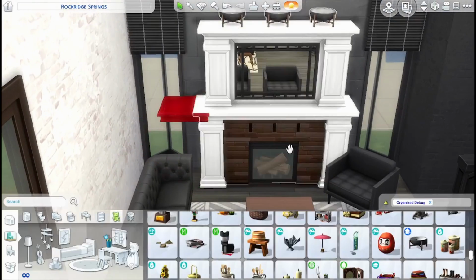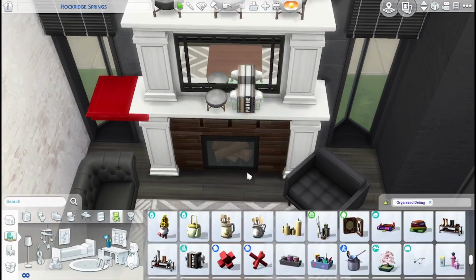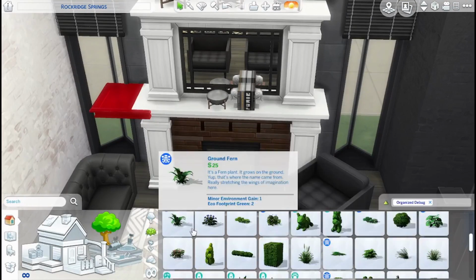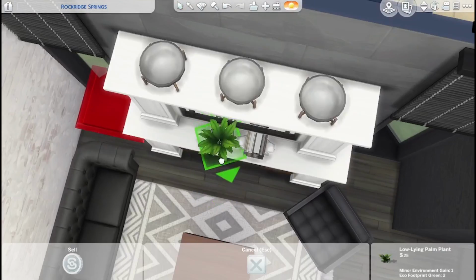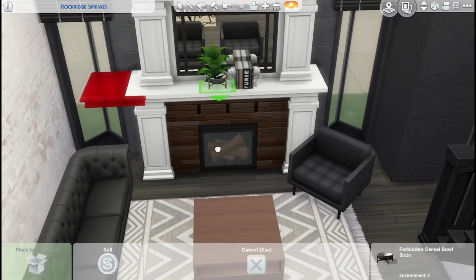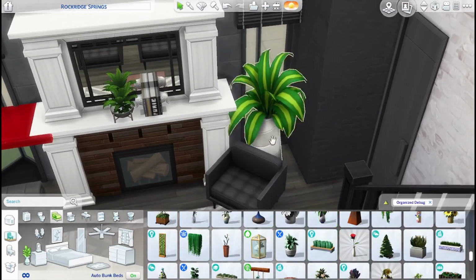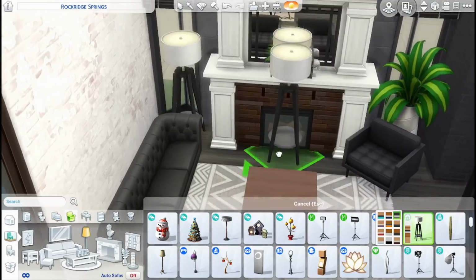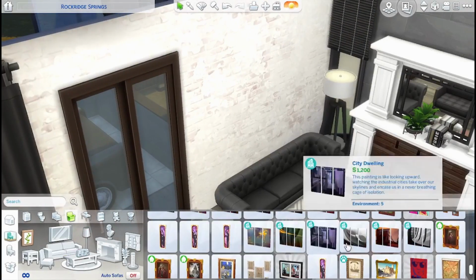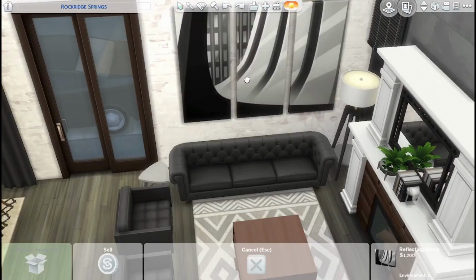Thinking about it, I might not get a TV, but just getting some books, and I'm gonna be putting a plant in this bowl decoration that came with Dream Home Decorator just because I wanted to. It's a fern from the normal catalogue, I'm pretty sure. It doesn't clip too bad, so it's fine. And there is my absolute most used plant in the game from Dine, that giant one, which I really like. It has made its signature appearance.